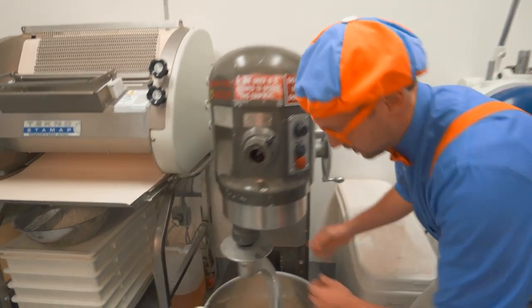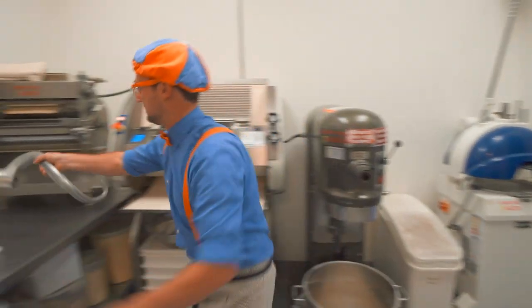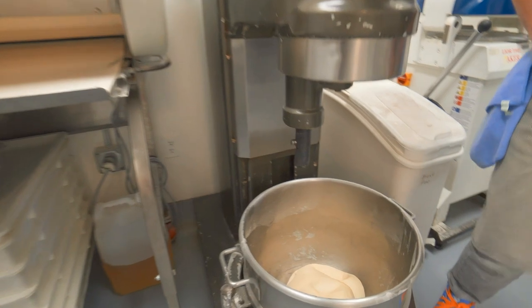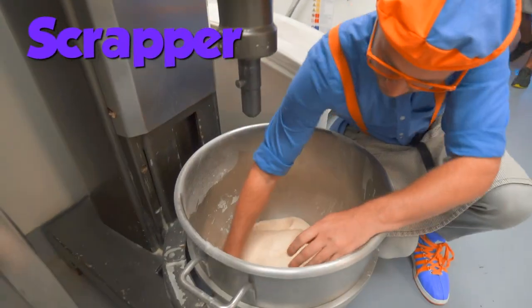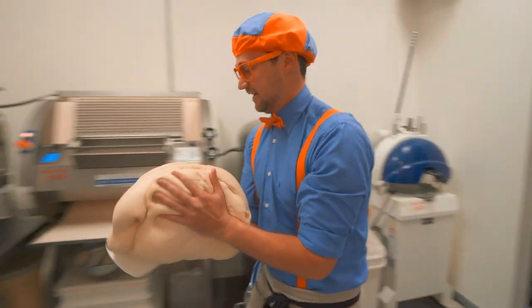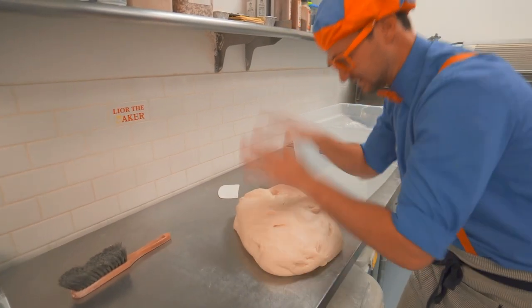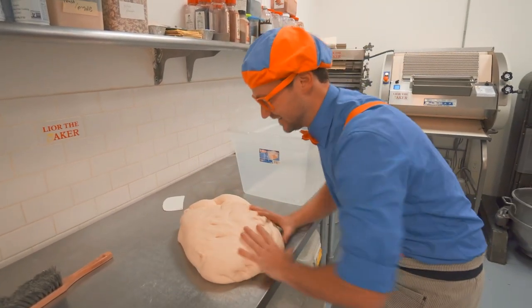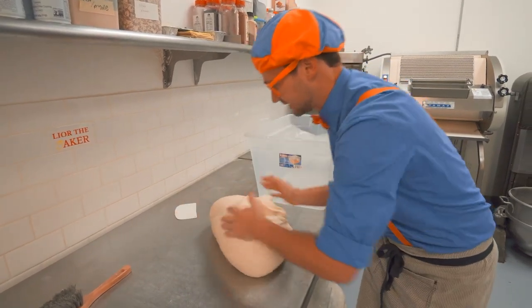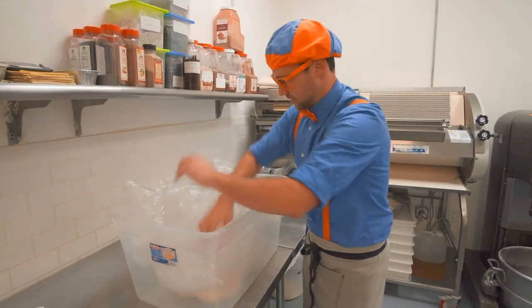Okay, now the dough is all done, so we need to take it out. Put that big thing right there, and then let's grab our scraper. Whoa! Look at it! Beat it a couple times. Perfect. Okay, now let's put it in this tote. And put this right there.